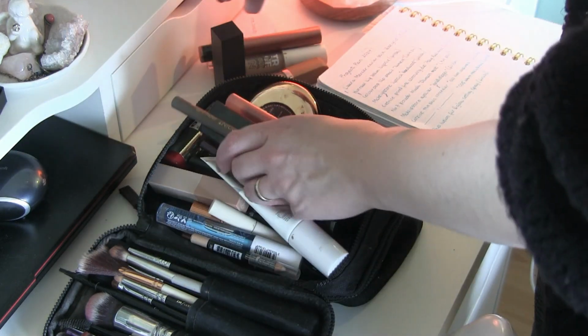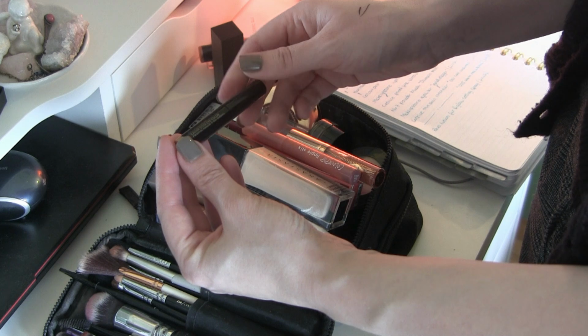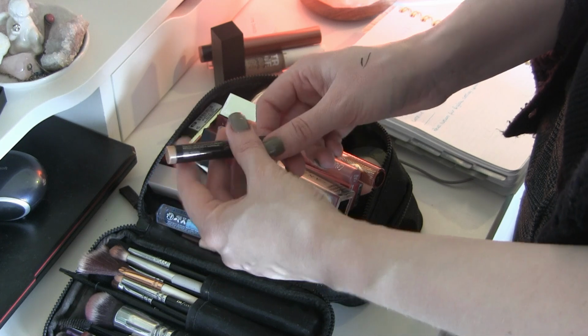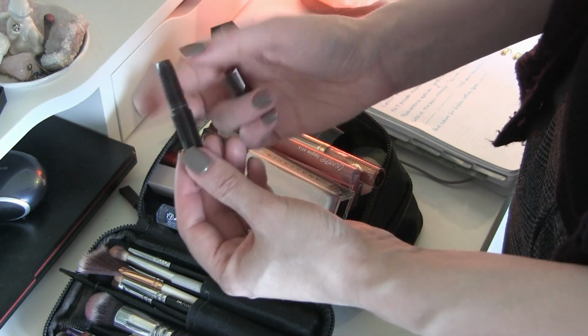Oh, I had this Laura Mercier Rose Gold Caviar Stick Eye Color is the name. I wanted to use this up. This was in my project pan. Wanted to finish it completely. It wasn't too much left, and I did.